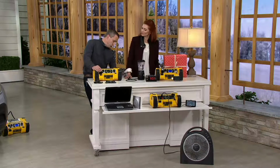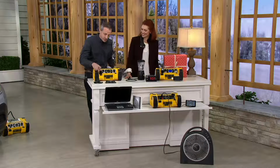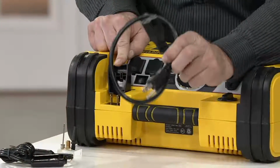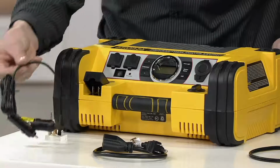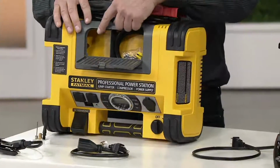That little cube that you typically lose or put in the drawer, you don't need it. It's built right into the FatMax under this cover on the front. Plug an extension cord on there. They've even included one. If you don't have one handy, it stores right in here along with the vehicle charging cord.